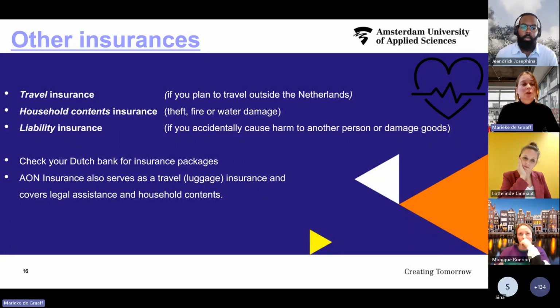You can also go for a liability insurance. So this is for damage which you accidentally cause to others. For example, if you spill coffee over another student's laptop, that will be a problem. But with this insurance, you can cover the financial side a bit.